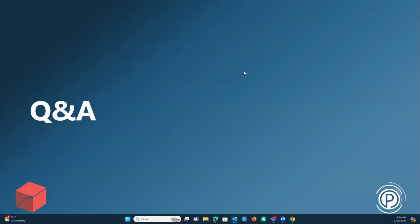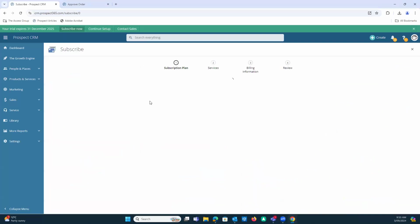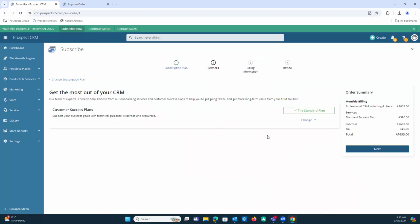Yes, one quick little thing I did want to mention to you at the start of the session is the pricing. So we're looking at $603 per month AUD, and in New Zealand dollars it's $636, and it does include 4 users, and any kind of consultative onboarding and assistance from our end. So that's the kind of pricing structure we're looking at. That's the professional version, which includes all the top reporting tools.